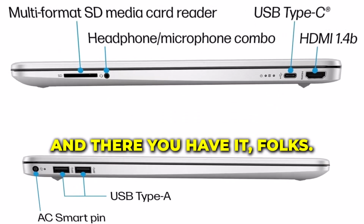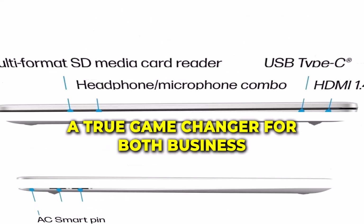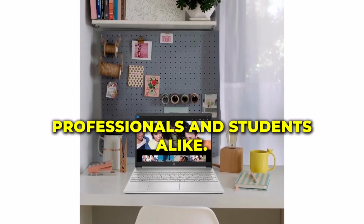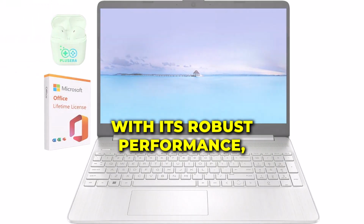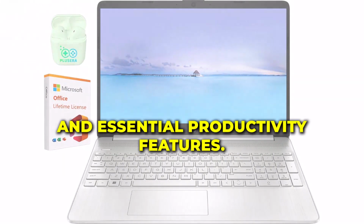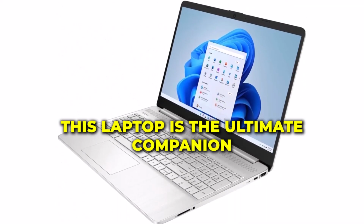And there you have it, folks, the HP laptop. A true game changer for both business professionals and students alike. With its robust performance, sleek design, and essential productivity features, this laptop is the ultimate companion for conquering your daily tasks with confidence.